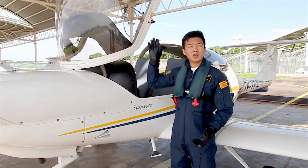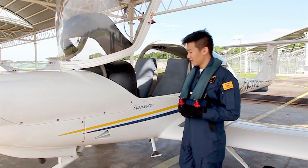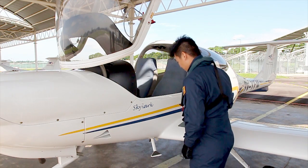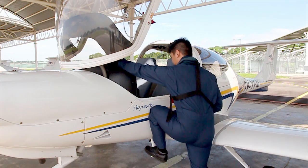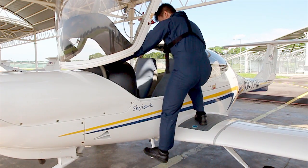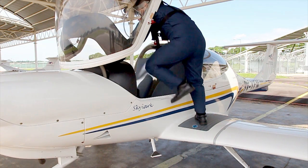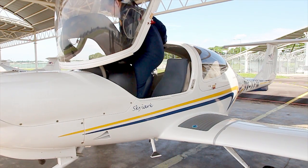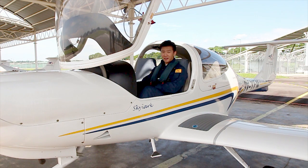Climbing into the cockpit may be a new experience for you as this is your first flight. So here's how you do it. Start off with your left leg on the step. Place your left hand in the slot above the dashboard. Pull yourself up. Place your right foot on the anti-slip walkway on the wing. Now to enter the cockpit, place your left foot in first, followed by your right foot. Sit down comfortably. So remember the sequence left, right when entering the cockpit.